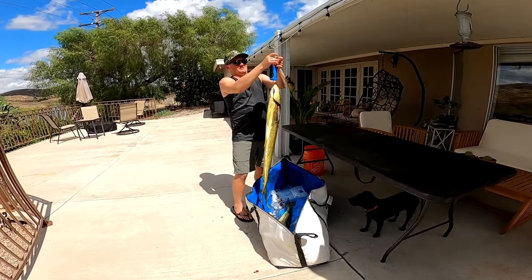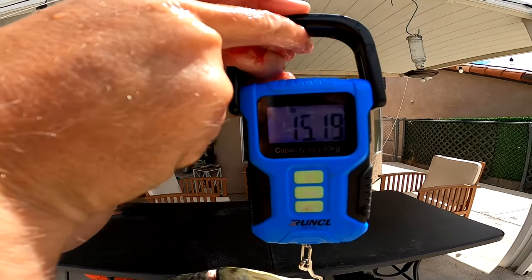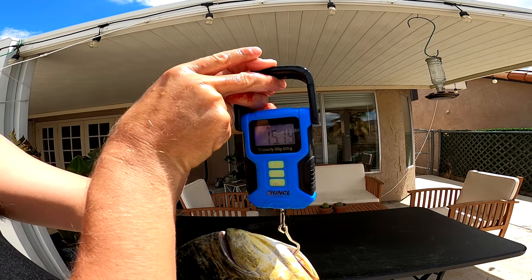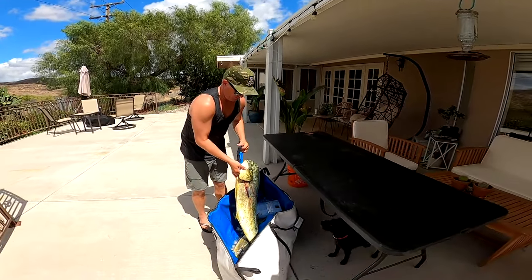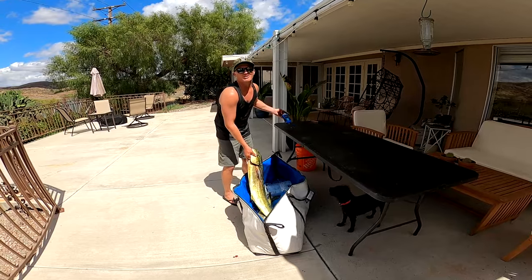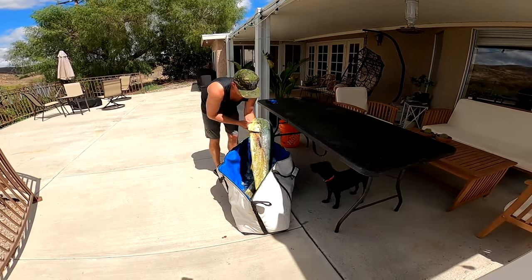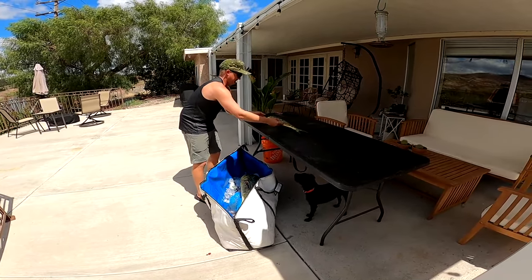Bring that over here. You're right. About a 15 pound. Well, we'll say that was probably a 16 pounder when it was alive, before it was bled out. So that's not that bad of a guess for someone who's never caught a Dorado before. It's not a bad size for the first Dorado. That's awesome. Awesome fish. So I'm gonna start with the little one here.